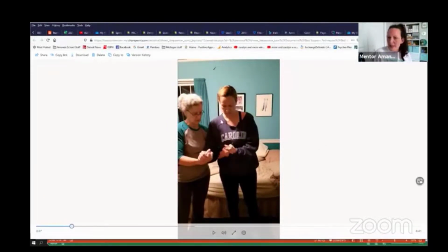What do you guys notice about Abby's ability to be flexible and move her body? What are you already noticing? It looks pretty stiff to me. Stiff, yeah. So she's got that sort of stiff and rigid feel to her body, even her hands, while willing. This is as far as the opening goes. Yeah.